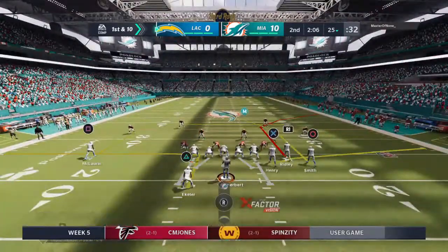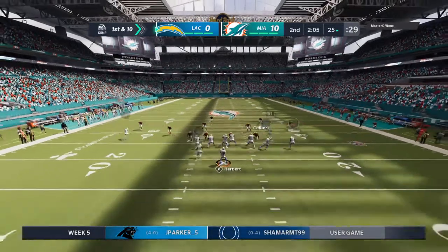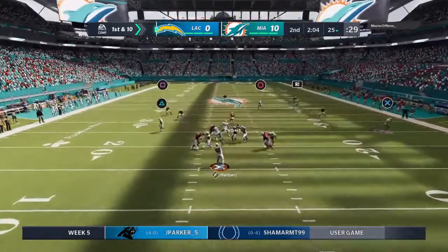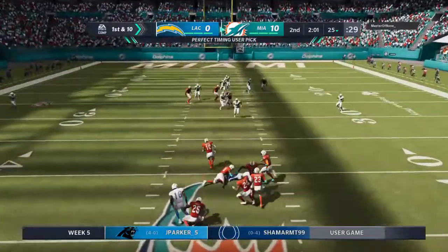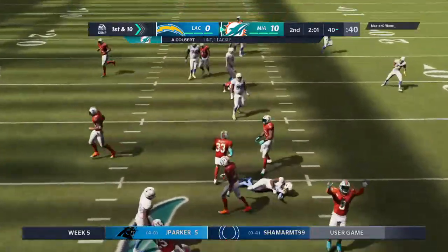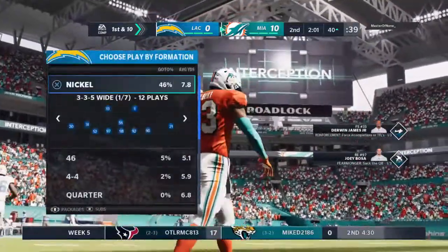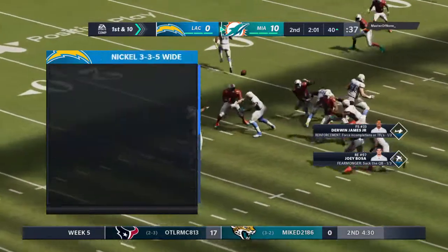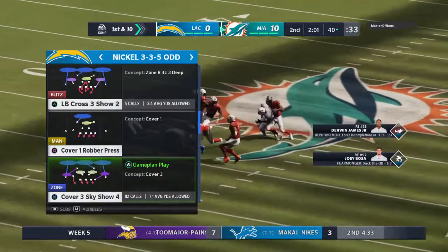The Charger drive about to get going. They are looking to make a bit of a 180. They are sputtering right now. And frankly, I think it's time to call your playmakers together. And my goodness, another interception. Picked off around the 41. And they are going to set up shop at the 40-yard line. That is now 5 interceptions that he has thrown in this ball game.